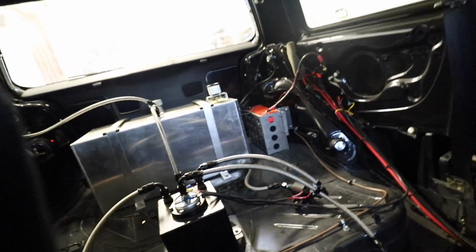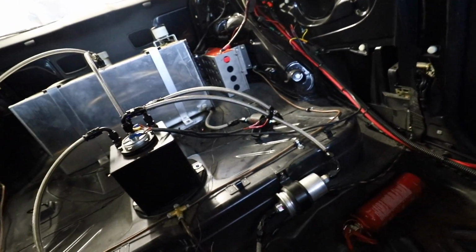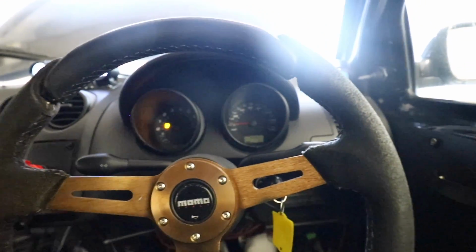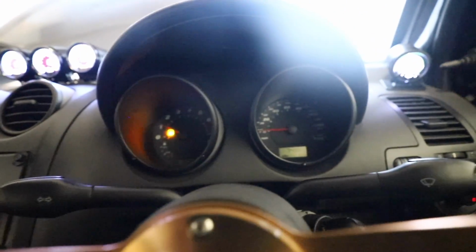As you can see, the fuel cell and everything is behind us and all the fuel pumps, which makes it quite loud inside. Let's see if it'll start. There we go.